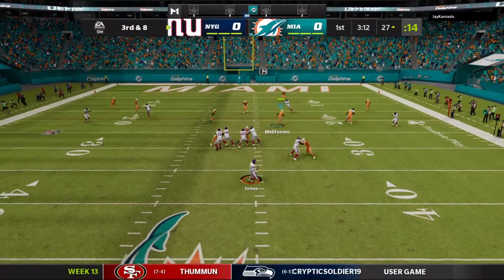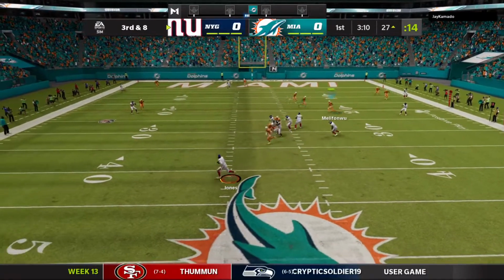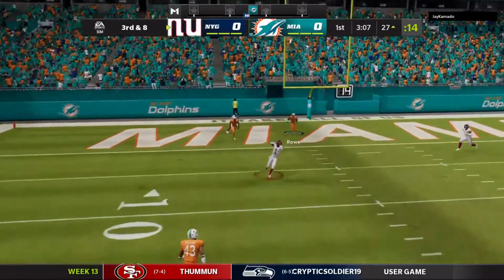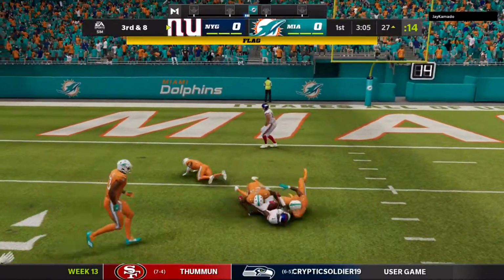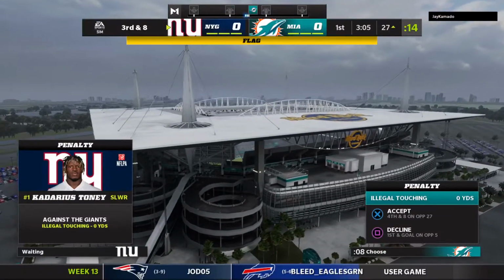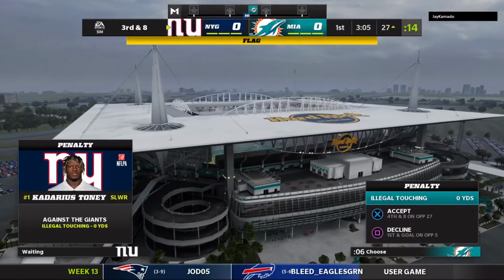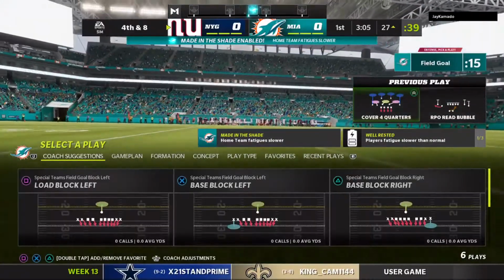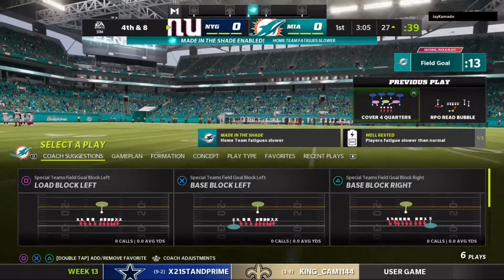Now Jones. Buying time to his left. That'll be caught. It's Tony. And he gets it all the way down inside the 10 and mark him at the 5. So this will be accepted as it moves the offense backwards.